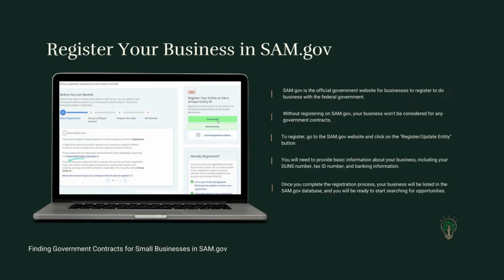So the first thing that I'm going to mention is registering your business in SAM.gov. This is so crucial because even if you were to go and find a contract that you're interested in bidding on, you won't be able to actually submit a proposal without being registered. So I say this because it's an imperative step that you have to take. We're just going to talk about it briefly right now.